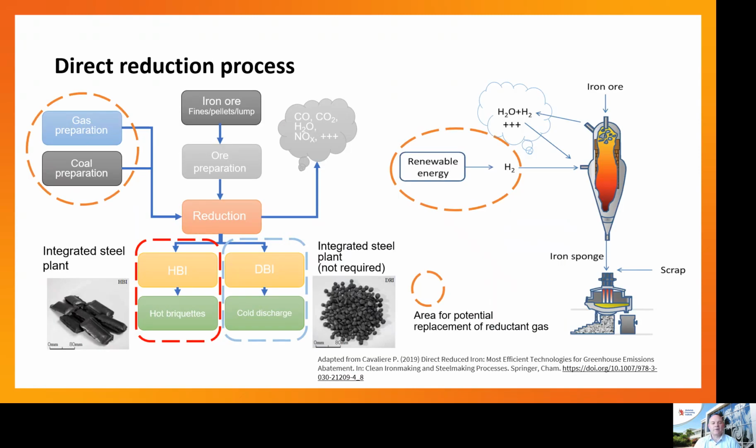So how would hydrogen fit into a direct reduction process? On the left, we can see the traditional method where we have iron ores fed in. These are processed and fed into the shaft furnace. Gas preparation or coal preparation to produce syngas is also fed in as the reduction agent. From the output, we can get hot briquetted iron or cold briquetted iron. Hot briquetted iron can be fed straight into an electric arc furnace. Cold briquetted iron can be fed in direct into an electric arc furnace, but can also be transferred to another site. The emissions from this process are carbon monoxide, carbon dioxide, water vapor, and NOx.